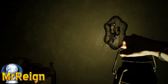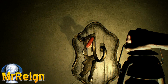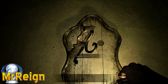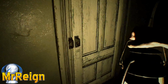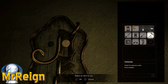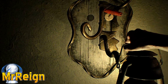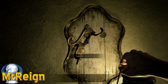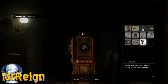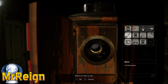Okay, so now we can pretty much finish it. So we're going to use the corkscrew to take out these hooks, and these will be Medusa hair in the end. Yet another one. Okay, so combine those two. And now we're going to hit the double whammy shadow plinth.